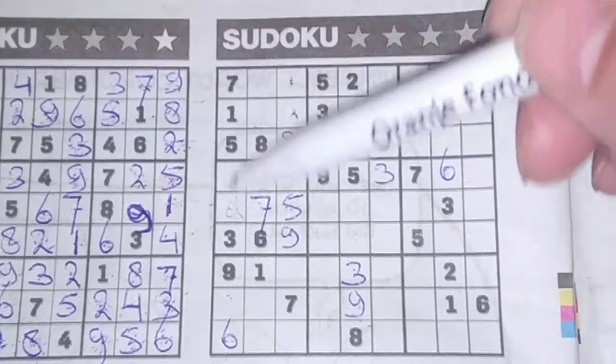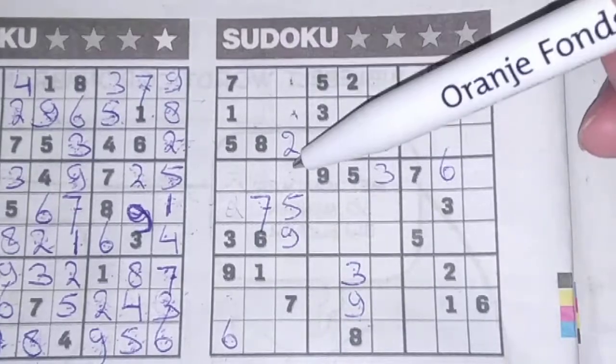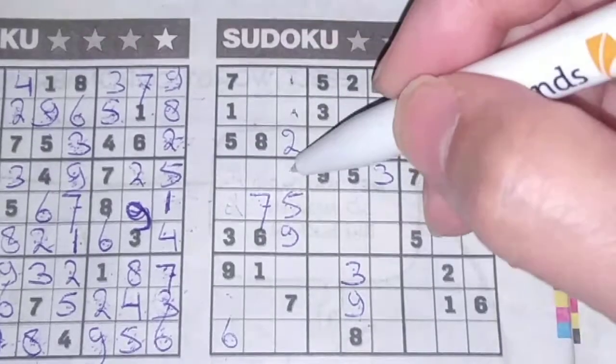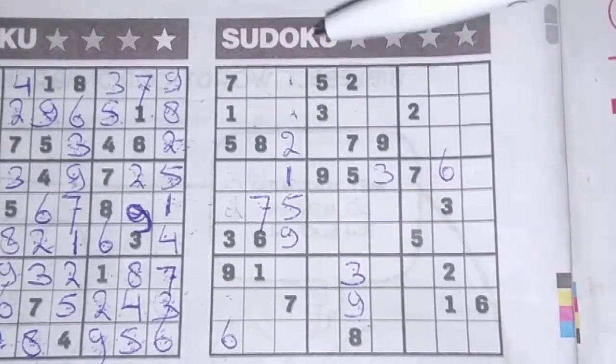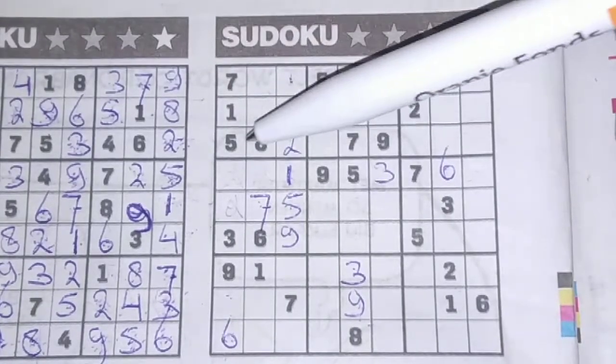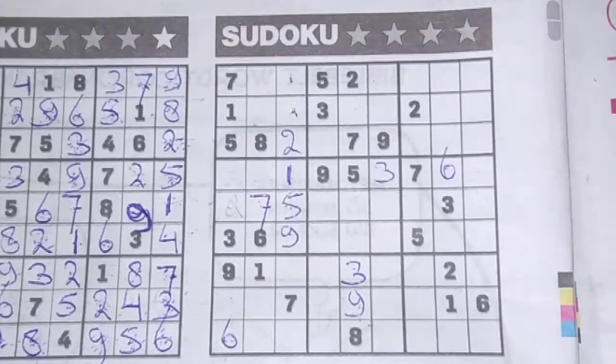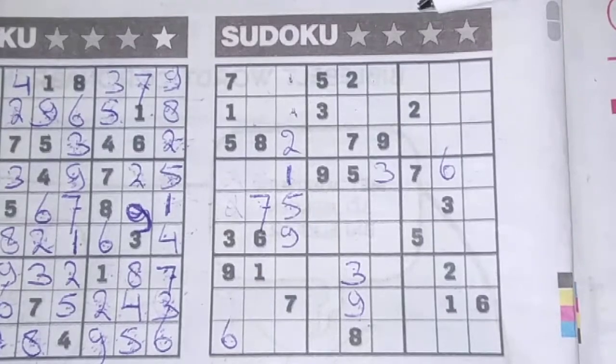Yes, 1 in this column, 1 in the second column. So in the third column, the only place for the 1 should be here. 8, 1, 2, 4, 2. I need more information.